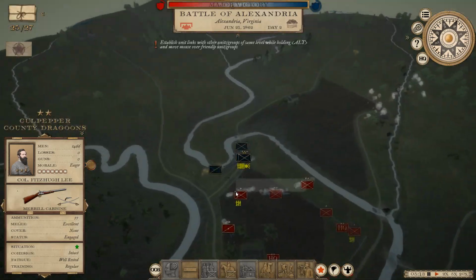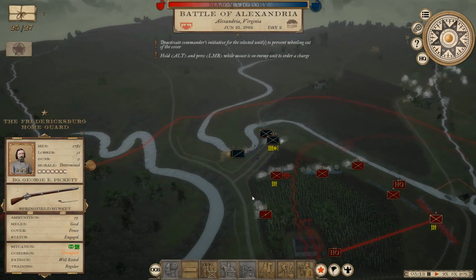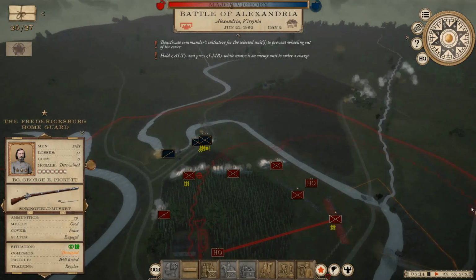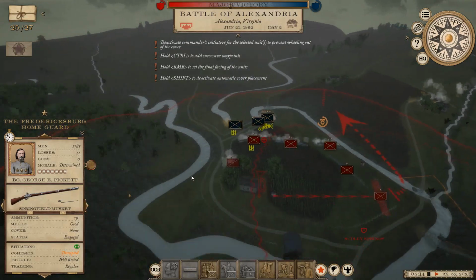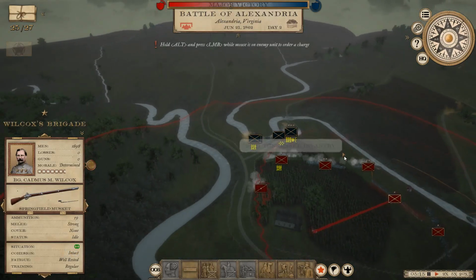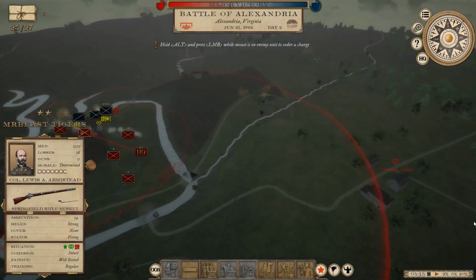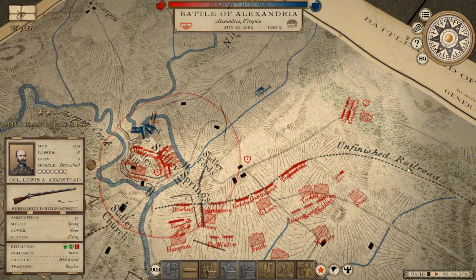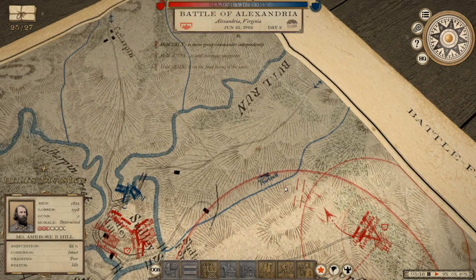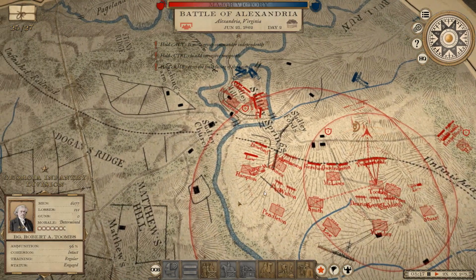So yes, as expected, heavy fighting straight away here at Sudley Springs. I'm going to go ahead and move Pickett around, see if we can hit them in the flank. I think they're going to try and push with everything on there. So why don't we move ahead and see if we can smash these guys. Toombs also fairly unscathed, so Toombs is going to lead this attack.